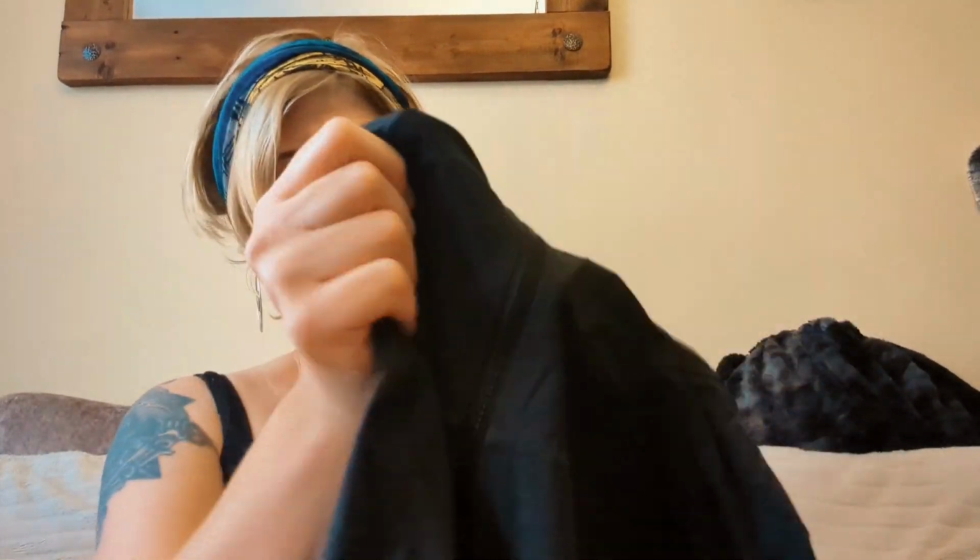This is Rab again, and it has a little bit of orange here as well, but I do love it. I wouldn't call it a proper rain jacket, it's more like a windbreaker.